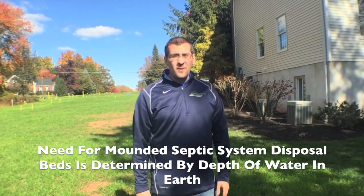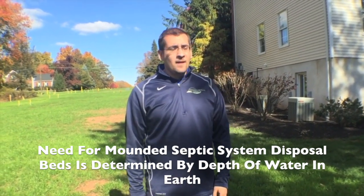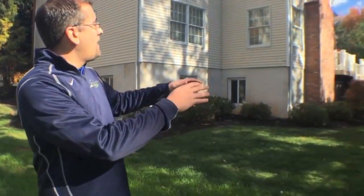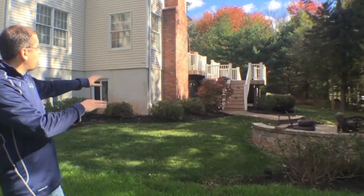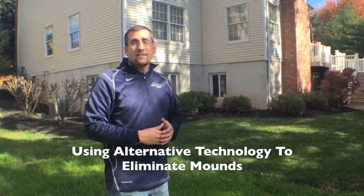So while performing our soil testing, we've determined that this site would normally need a 4-foot mound. Because of this property being somewhat small, having a nicely manicured patio area in the back, the owner has decided that this is not what they want.